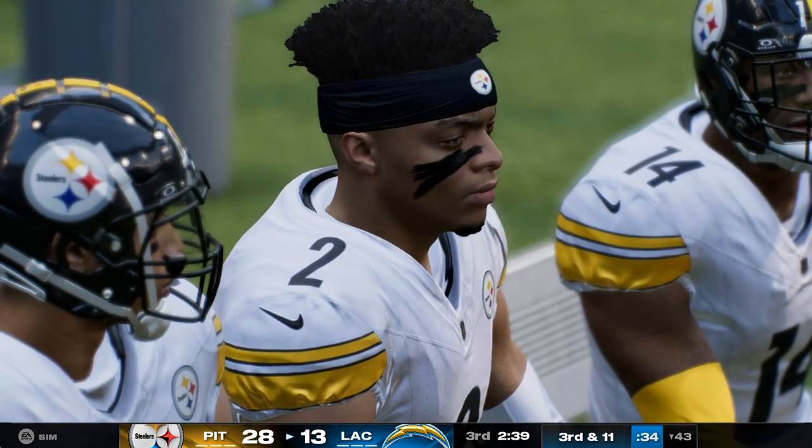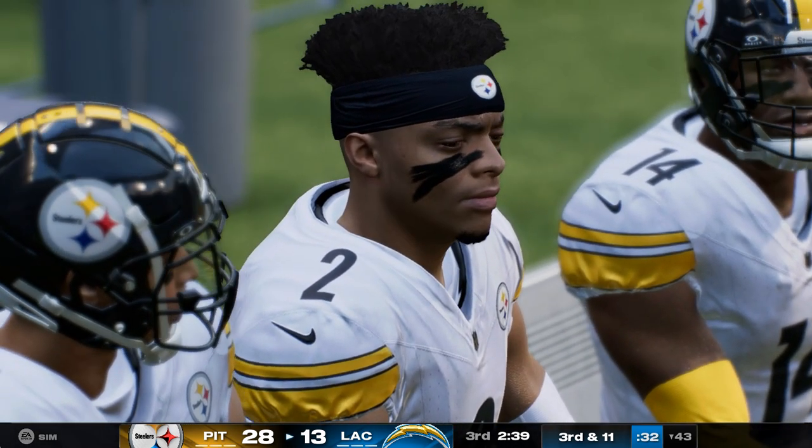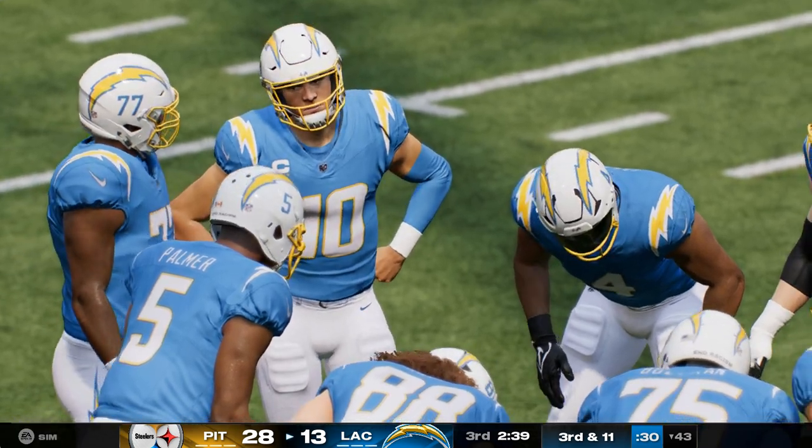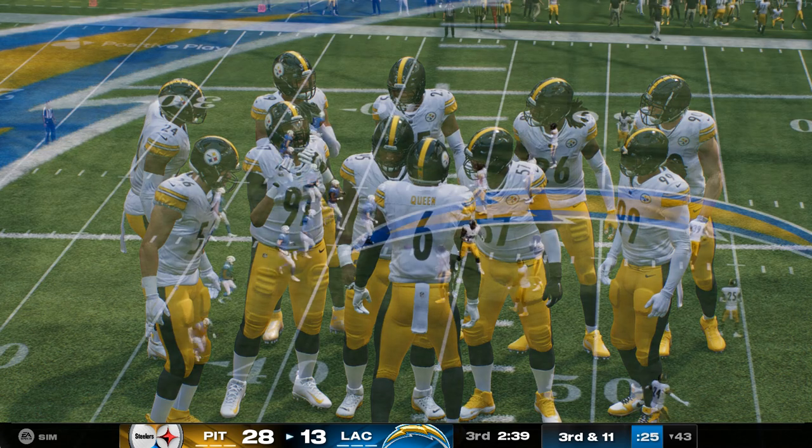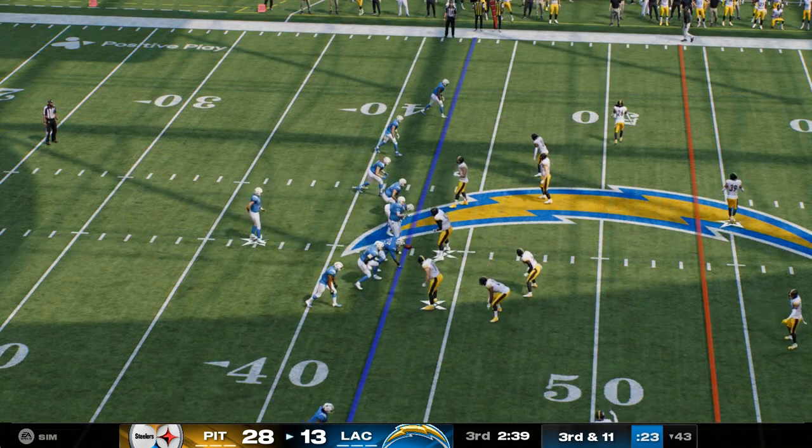As a pass rusher, you don't always need to record a sack to make your presence felt. Creating pressure, move the quarterback, affect his timing. Those are all different ways to take pressure off your coverage unit.